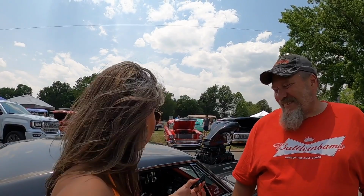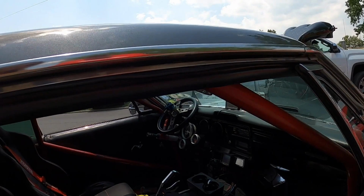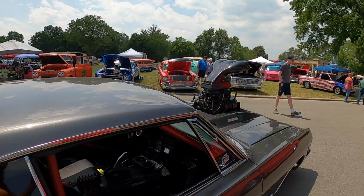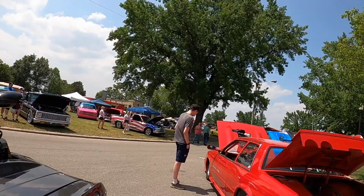And how much horsepower does that whole engine setup have now that you've modified it? 850 to 900 horsepower. Wow. And I don't race it, I just drive it on the street. You don't need to because you just drive it and everybody would be looking, especially with that sound.